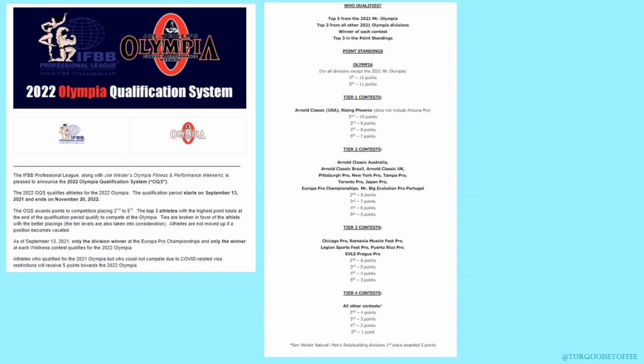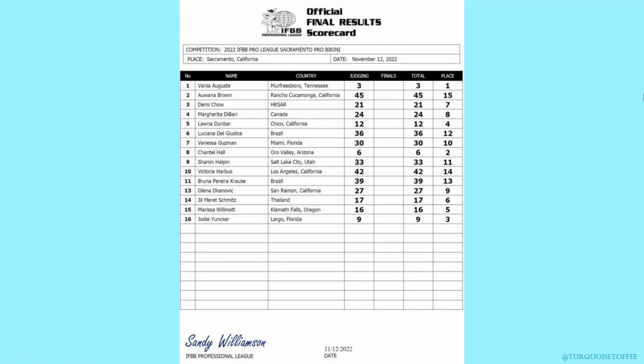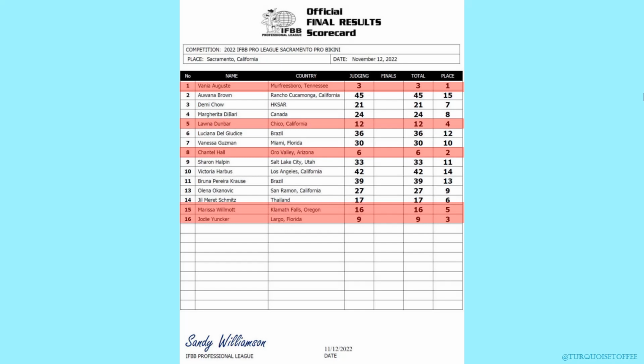Okay, speaking of the qualification period, in terms of Olympia, this is tier 4. So the winner qualifies, 2nd through 5th receive the points, and at the end of the qualification period, which is in just a few days, those top 3 in the points get to go to Olympia. Okay, so looking at the scorecard, in first place was Vanya, second, Chantal, third, Jody, fourth, Lana, and fifth, Marissa.